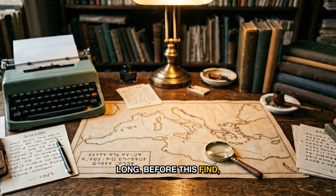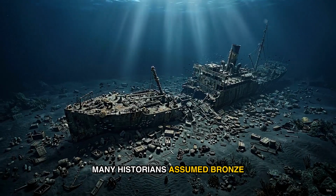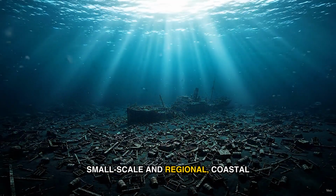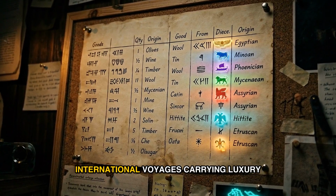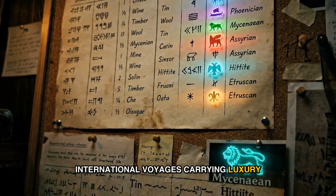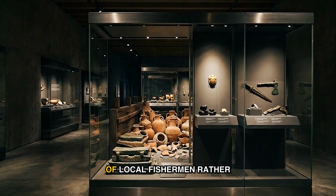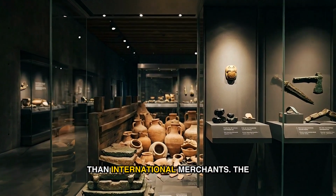Before this find, many historians assumed Bronze Age Mediterranean trade was small-scale and regional. Coastal hops rather than long international voyages carrying luxury goods across multiple civilizations at once. An economy of local fishermen rather than international merchants.